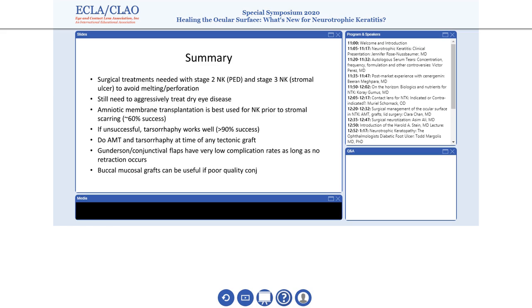So in summary, surgical treatments are usually needed in stage 2 and 3 neurotrophic keratitis to avoid melting and perforation. You still have to aggressively treat the dry eye component. Amniotic membrane transplant is best used prior to seeing any stromal scarring. You can quote to a patient it's approximately 60% success, and if unsuccessful, tarsorrhaphy also works well, over 90% success. And I typically do both amnion and tarsorrhaphy at the time of any tectonic graft.